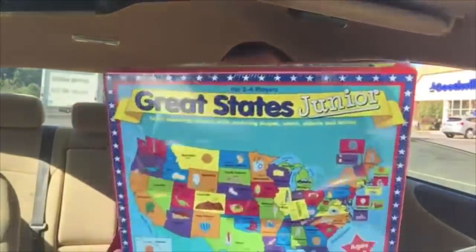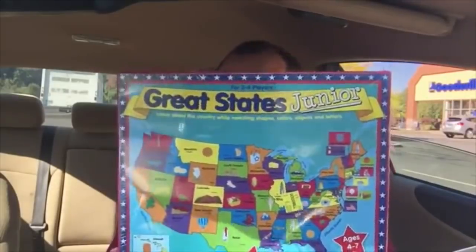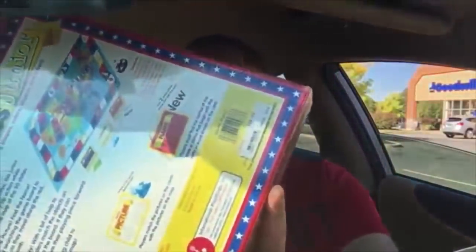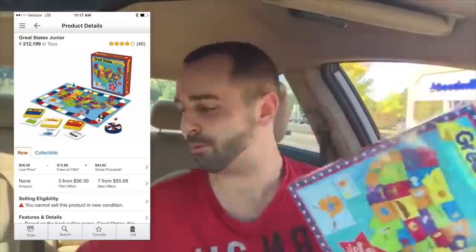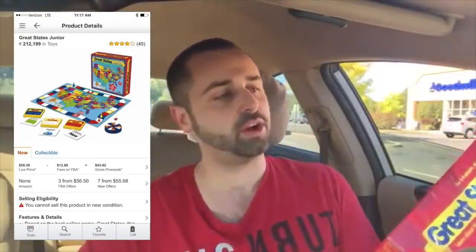Next item that I picked up was this board game, Great States Junior, for ages 2 to 4. No, 2 to 4 players, ages 4 to 7. There's a price tag on the back, an original price tag of $24.99. Ended up paying $6 for this item right here. I forgot what it's selling for. I always forget what it's going for. I think it was going for like 20 bucks or something like that. I've got to double check this one.